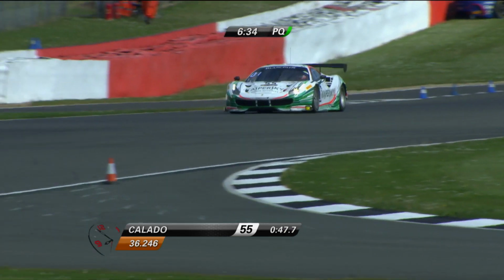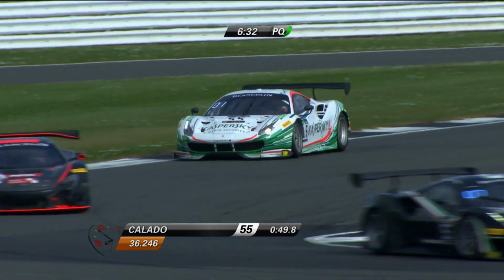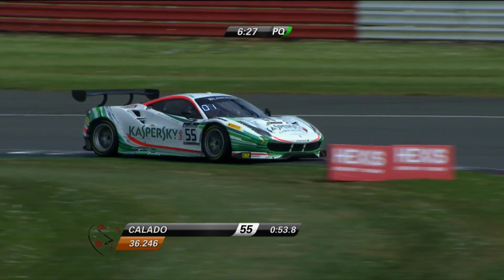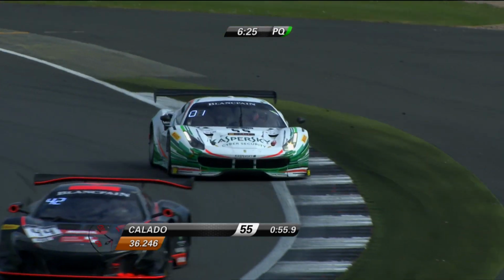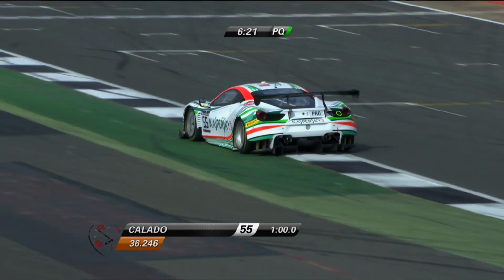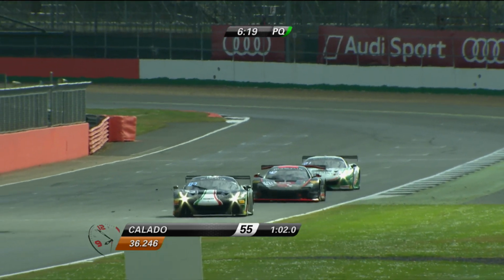Maxi Book, third place in the Mercedes. Didn't see him slip up there. Typical of Maxi Book, slips in through the back door and gets that time. Third quickest, 2 minutes 0.426. We've now got 1 second covering the top 22 cars.